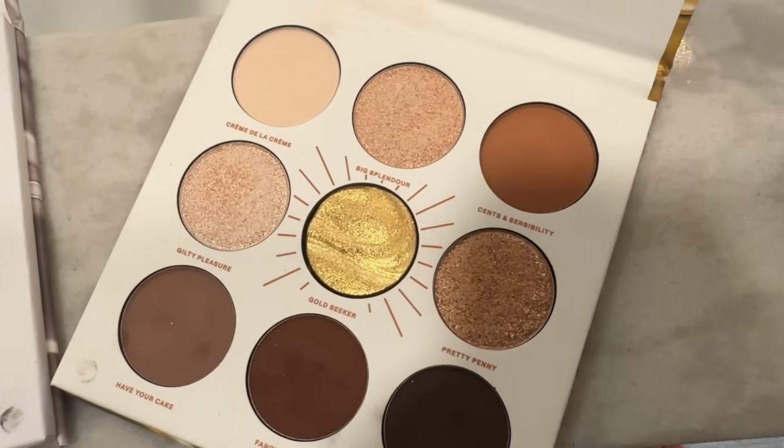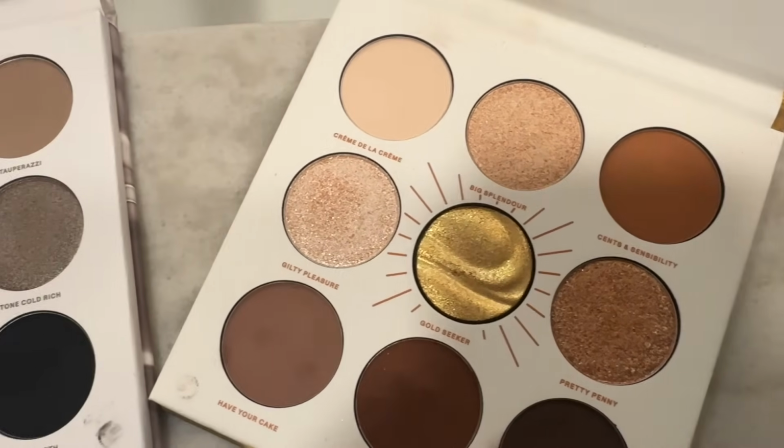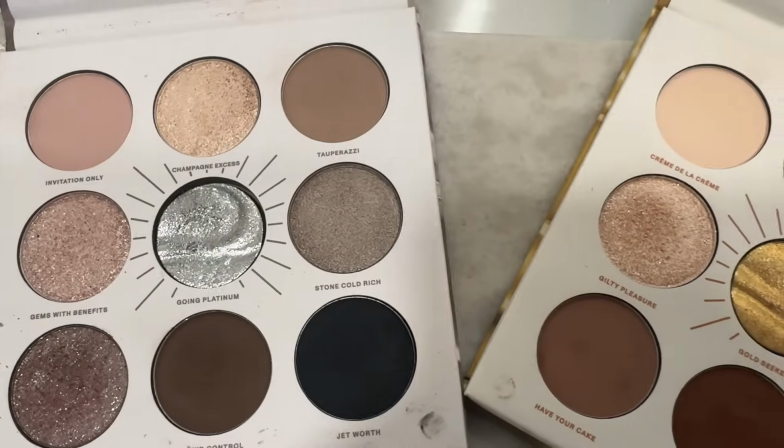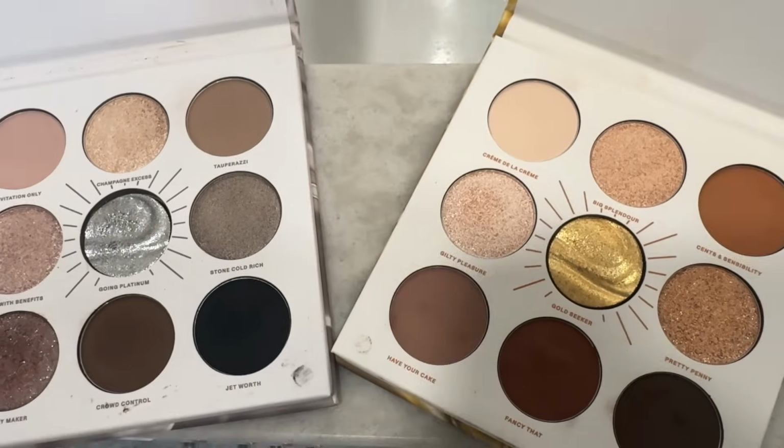I love these palettes. I also took these with me on my trip to LA last weekend. I've been reading comments because I just put up that video about these palettes. I received many, many comments from people saying that the Going Platinum is sold out. I did link it to Ulta. I'm sure you can order directly from the Morphe website unless they're sold out as well, which would be a bummer.